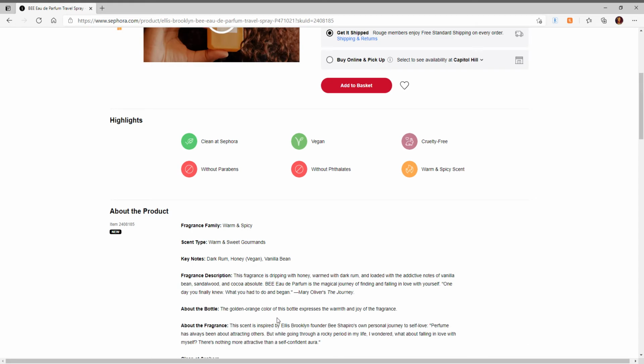Delicious, guys. This fragrance is dripping with honey, warmed with dark rum, and loaded with the addictive notes of vanilla bean, sandalwood, and cocoa absolute. B, is eau de parfum is the magical journey of finding and falling in love with yourself. One day you finally knew what you had to do and began.